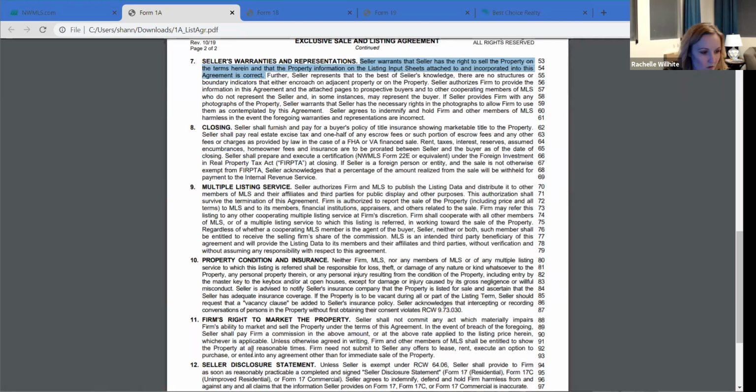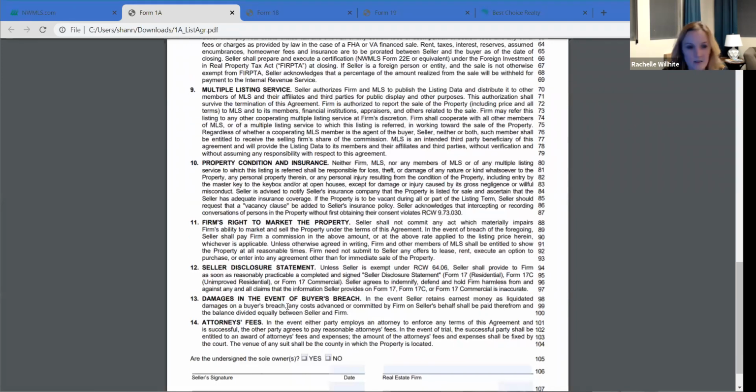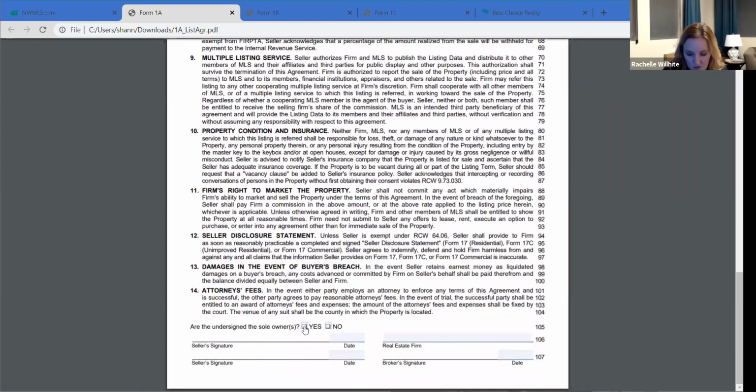The last thing we'll go over, Shannon, before I take a few questions, is where it says, are the undersigned the sole owner, yes or no? This is a reminder for you to make sure that you have opened up preliminary title and that the person signing right below that is indeed the person that should be signing. We've had some incidents where you guys were having the seller sign. If they are signing on behalf with the power of attorney, there is a way that they need to sign. If they are signing on behalf of, like, the executor, there's a way that they have to sign.